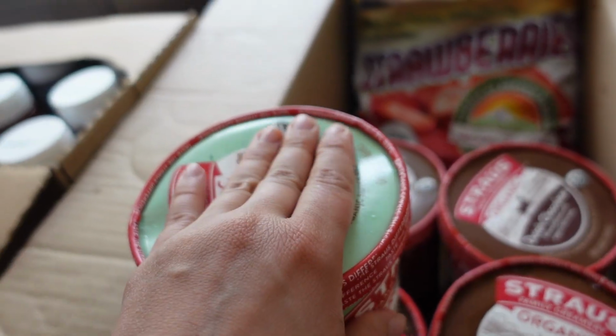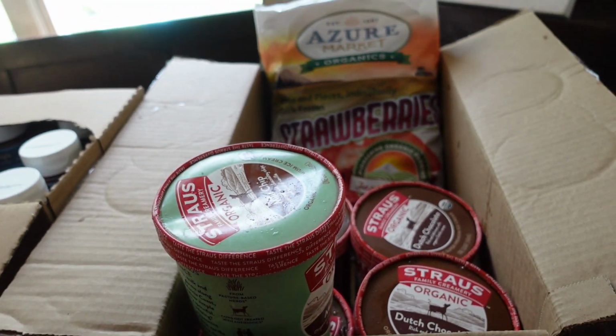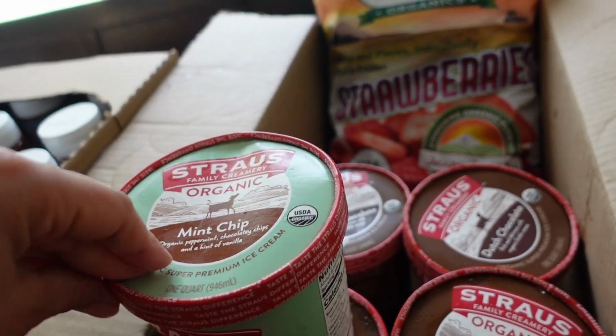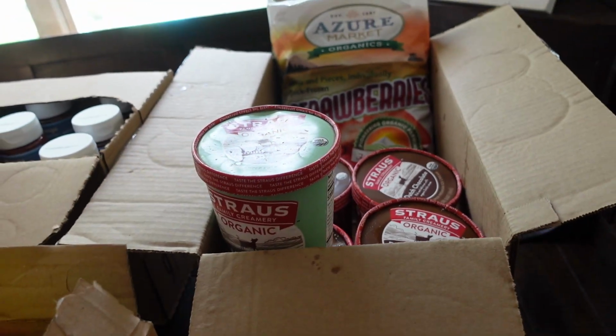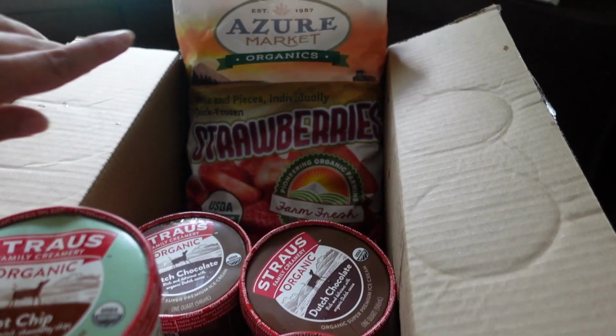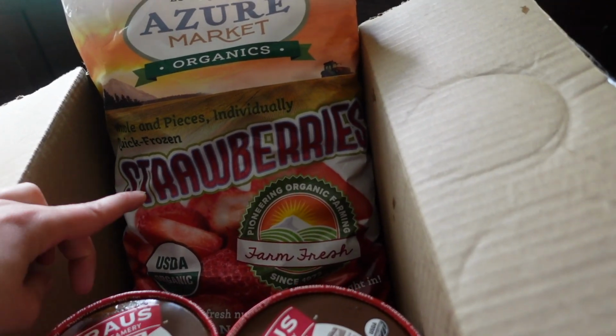We only have ice cream maybe once a week, with the kids or something, but it's nice to have these stocked up and stored in the freezers because we don't live close to any grocery stores that have high quality ice cream.